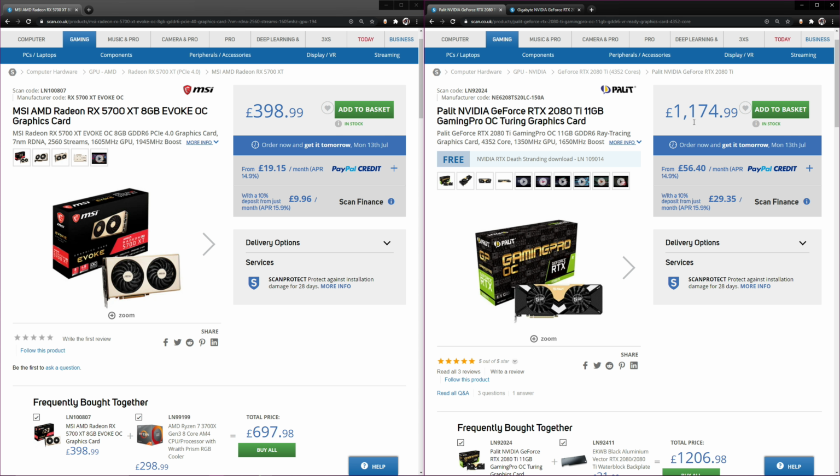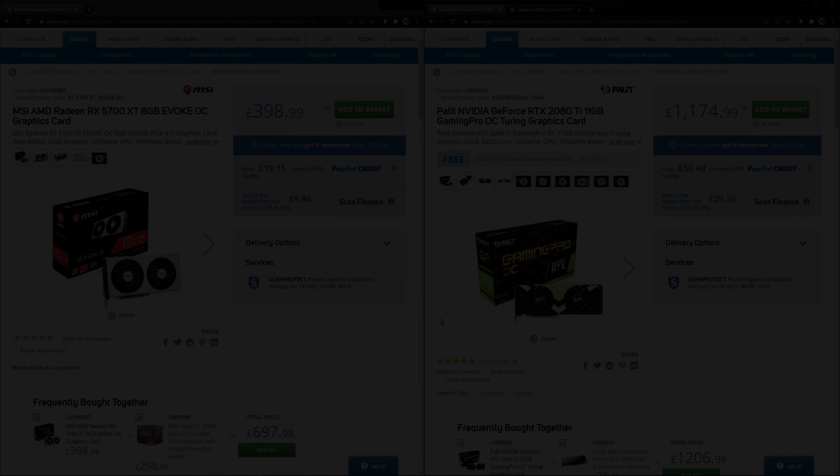I bought the RTX 2080 Ti almost 2 years ago now, and it's still over £1,174 in value. It's crazy to see how there's been no price drops whatsoever at this end of the market. Well, the 5700 XT came out offering amazing value, but it doesn't quite get you 4K performance. But if you play at 2560 by 1440, you may have a choice to make. So I'll be showing you some results at 1440p. Let's see how the two cards get on.